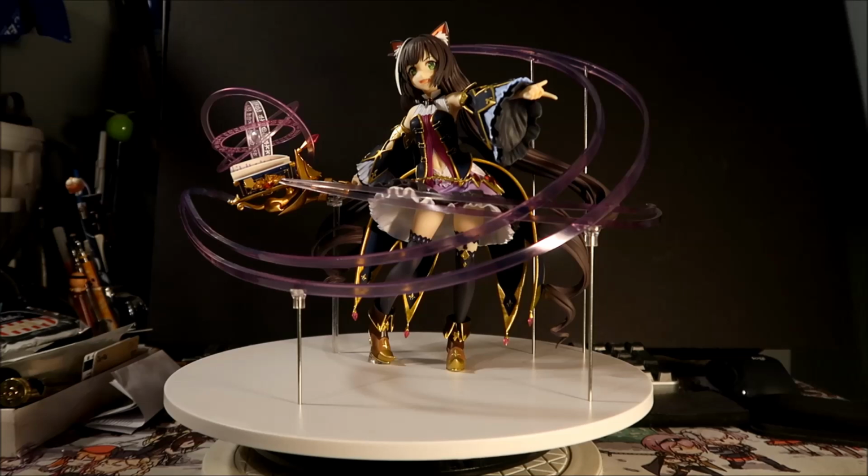Now, the figure itself is really, really nice. It's definitely worth the $100+ because it's a work of art, is what I want to say. Just the dress and everything, and the whole character. They got it right on the money. She looks great, and it's dynamic. It's like she's casting a spell, and there are special effects coming out of it, special effects everywhere.